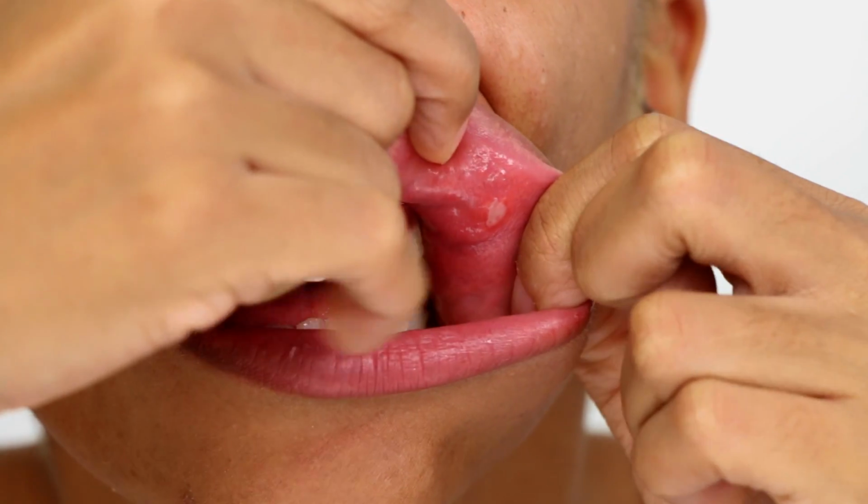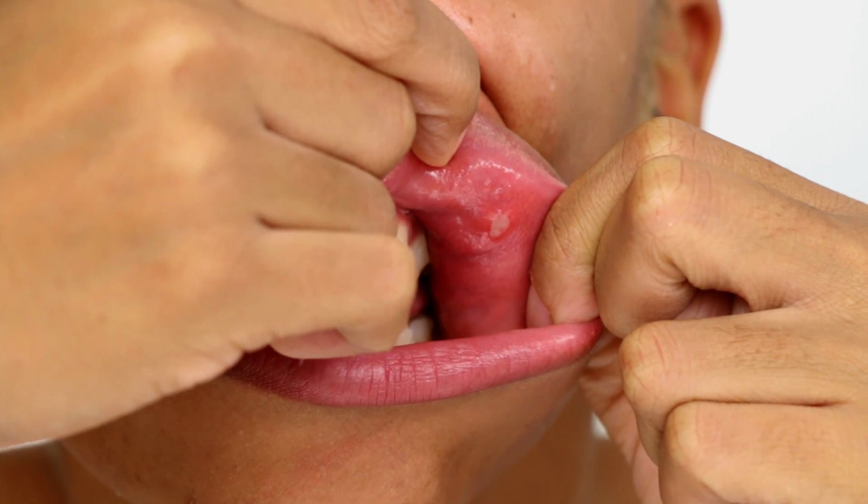Another thing that I'm having here, I'll show you guys. If you can see a white spot on the left side of my mouth, it is coming from up here at the top, where I think this is called a canine. Right here, I have an adjustment on there, and it's kind of sharp. It's not pointy sharp, but it's protruding out more than the rest.